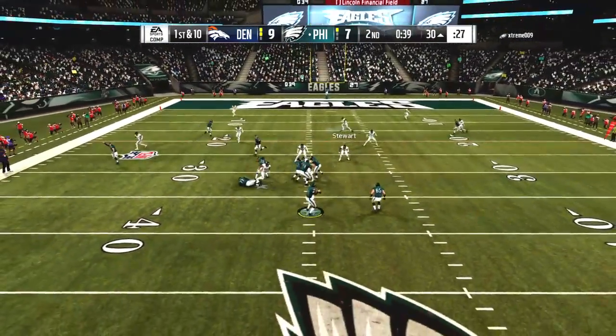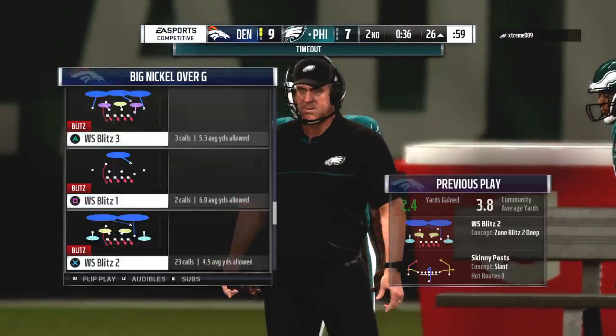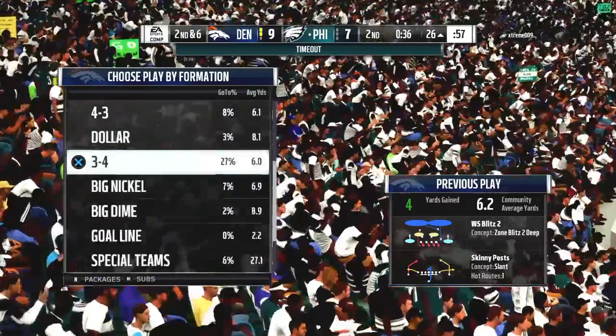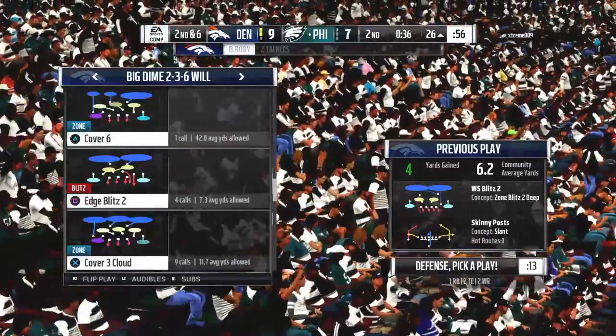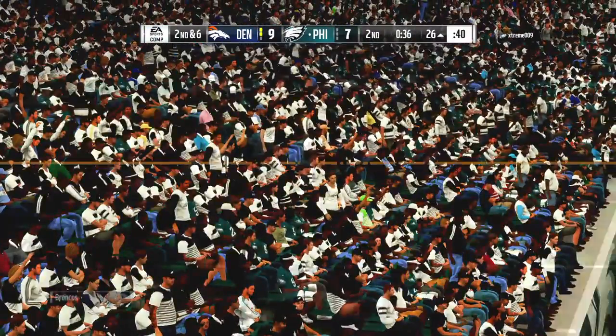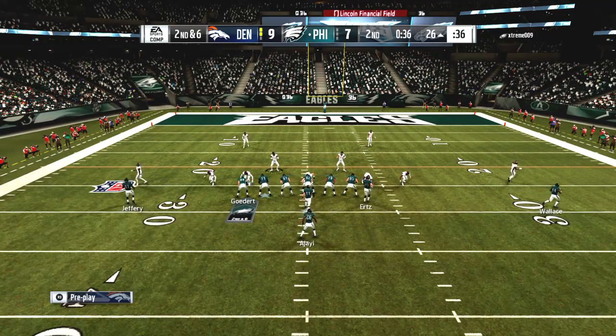On 1st and 10, here's Wentz. Caught by the tight end Ertz. And before the 2nd down play, we'll get a whistle, a signal, and a timeout, as it'll come with 36 ticks to go in half number 1. 4 yards on that last completion, so that sets up 2nd and 6.